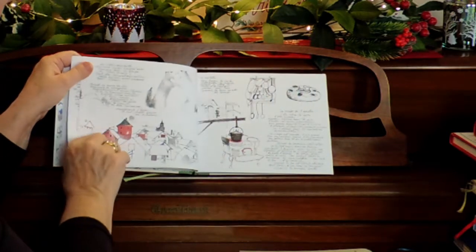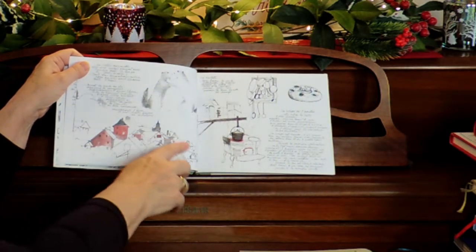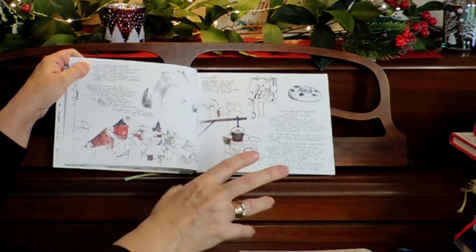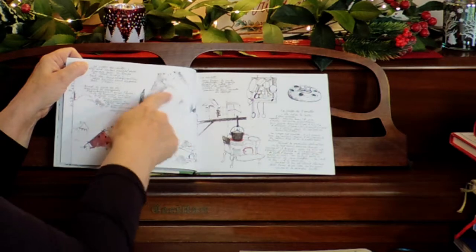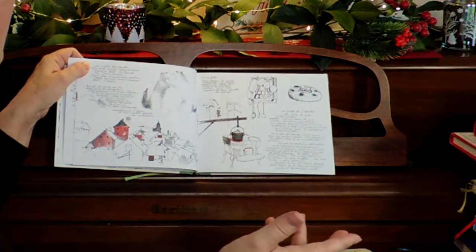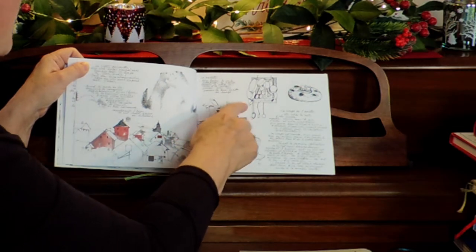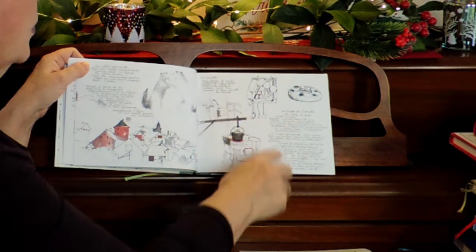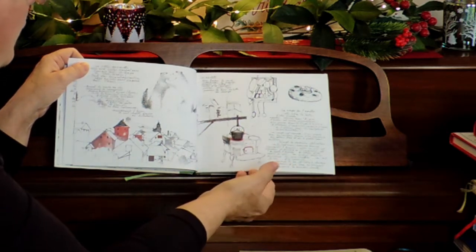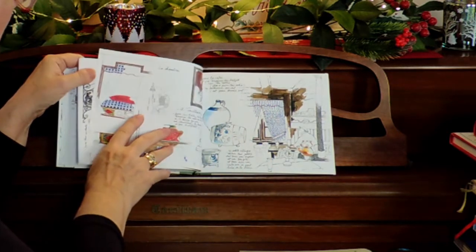But she goes through and makes so many detailed illustrations, and they're mostly just pen and ink. And I mean, this is so cute. You can get ideas for journaling from something like this, because it's just a little sketch, a little description, and in her own handwriting, which is beautiful. And that's really all there is to it.